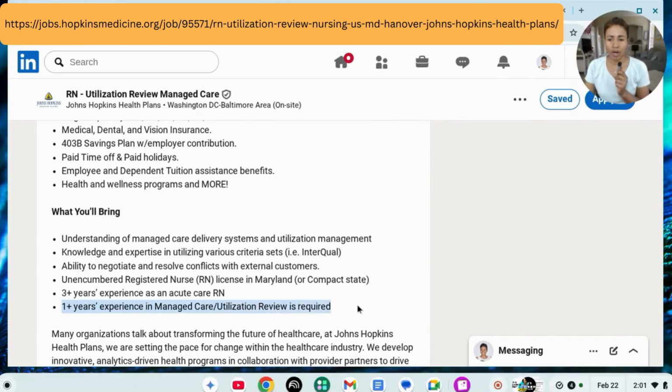Utilization review is required. They want you to have understanding, expertise, and knowledge utilizing various criteria sets, and this is especially for InterQual. So this company, Johns Hopkins Health Plan, uses InterQual, and there are 2 different criteria sets that are used. There's InterQual and MCG. Now this next bullet point I want to go over: ability to negotiate and resolve conflicts with external customers.